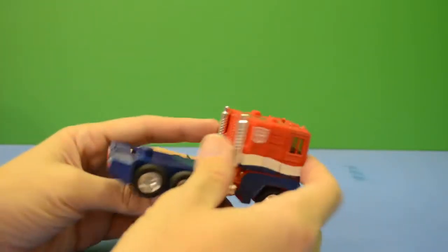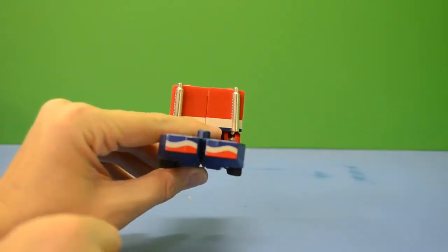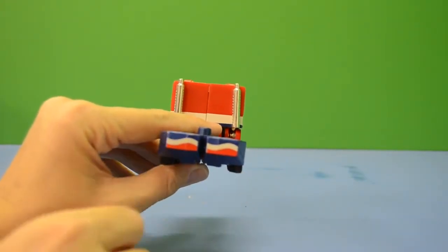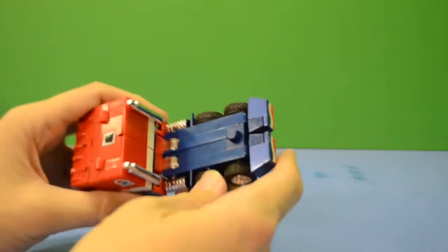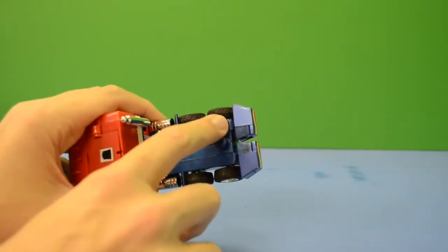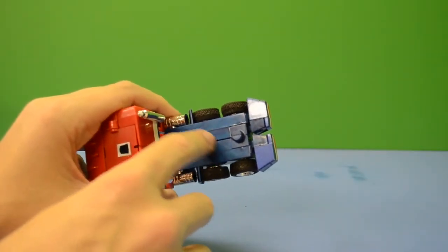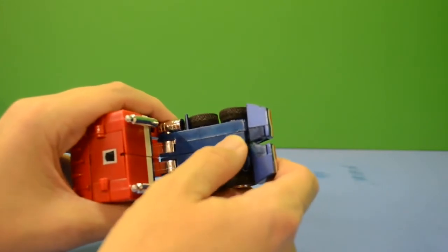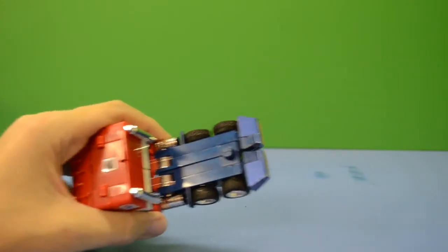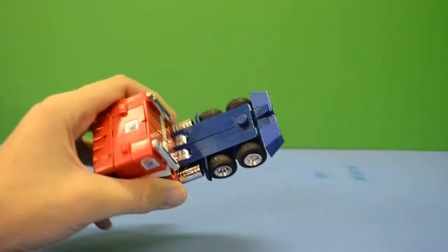So you also have the Pepsi logo on the back of the feet here, or the back of the truck, or taillight section, whatever you want to call that. And you do have the solid port. Now, I know later Prime releases, like the Bape ones and stuff, this was hollowed out so you could put the gun right here, but that's not the case here. It is a solid peg.